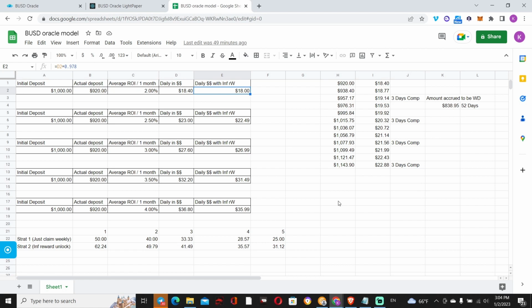So which is the fastest way? And I ran a few examples and here they are. So the first one is to simply withdraw weekly. So no compounds, nothing too fancy. You just deposit your amount and you just withdraw every single week, because that's how frequent you can do that, right? So you can only do that once a week, remember?